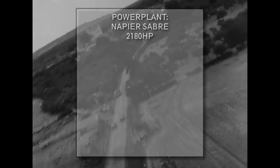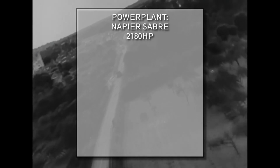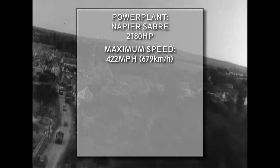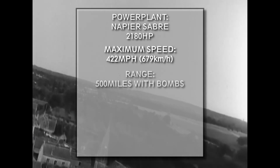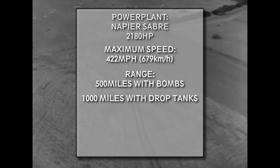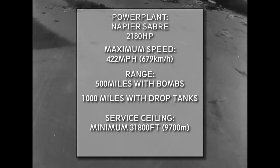The plane used an APS Sabre 24-cylinder liquid-cooled engine, which developed 2,180 horsepower. With this engine, the maximum speed it could reach was 422 miles an hour. The Typhoon had a range around 500 miles when carrying bombs, or around 1,000 miles if equipped with drop tanks. Its service ceiling was 31,800 feet.